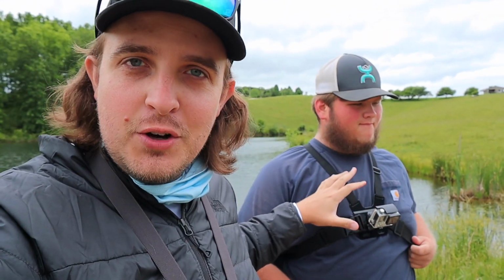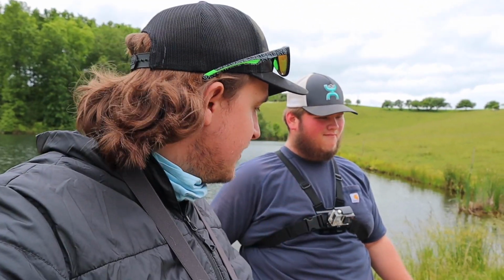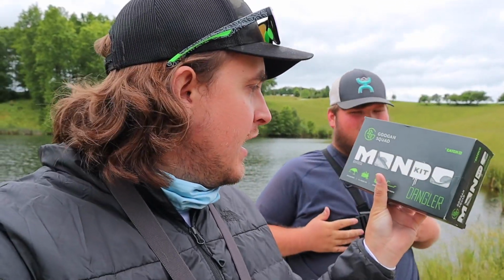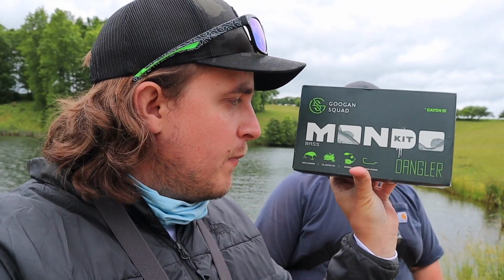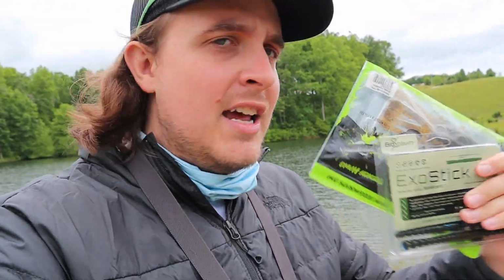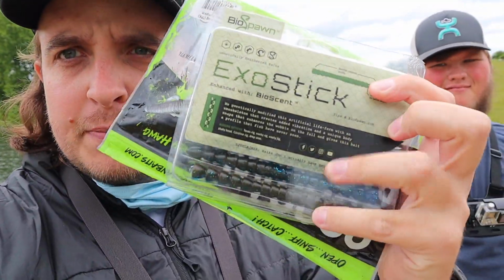All right, so Zach has joined us here. What we're gonna do, the challenge within this challenge, is we're gonna do the box that we got sent, the week two challenge box, versus the Guggen Squad Mondo kit. We picked this up at Walmart yesterday. But there's only like 4 different baits. There's also a hook in there, but I'm gonna give him some soft plastics to make up for the difference, because I think I have 6 baits. This, I guess, would be just 5 baits for you, but giving him a trench hog and a Biospawn Exo worm.